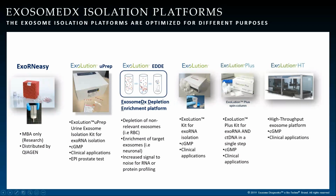So here's just a list of different types of isolation platforms that we've developed, where the Exsolution portfolio here are clinical grade exosome isolations that we use for our clinical studies, as well as our tests that are commercially available. We also have an example here, the ExoRNeasy, which is a research grade or RUO grade isolation kit. The UPrep kit is used for urine exosomes.